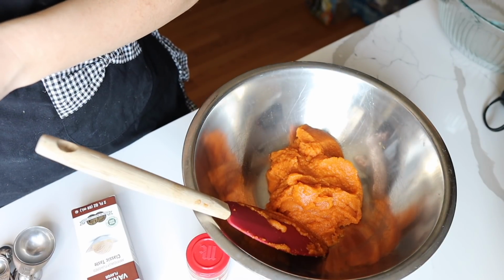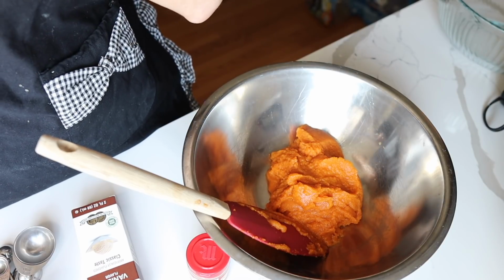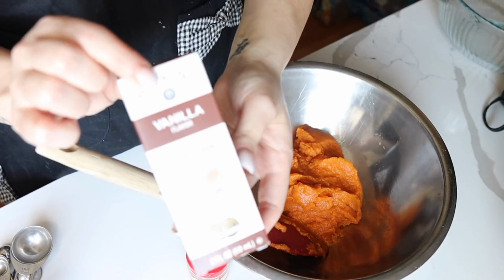All right, so we got the whole can of pumpkin here. And next up, we're gonna start adding our seasonings in. We're almost done, believe it or not. All right, so next up, we're gonna take some vanilla.